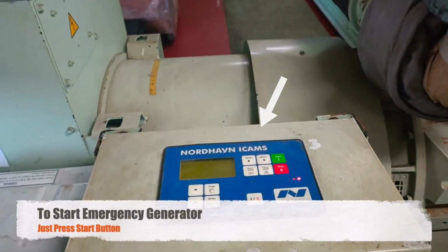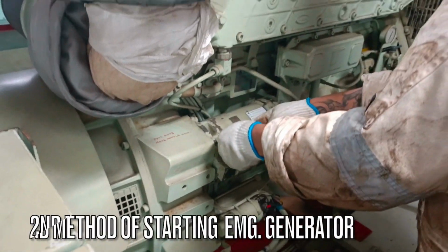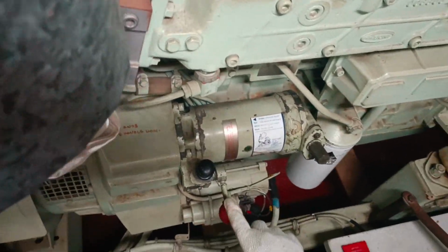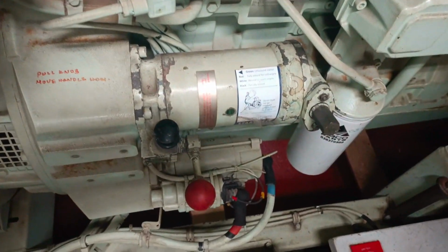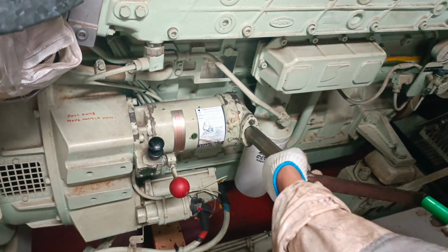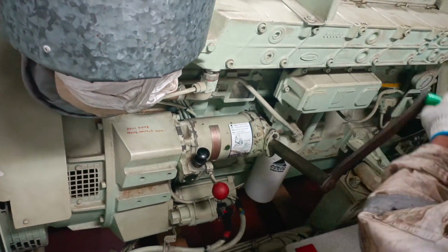Now we are going to check the second method of starting the emergency generator. As per SOLAS, the emergency generator should be provided with a second means of starting. So if the electrical method goes off, you cannot start by one method. You should be able to start the emergency generator by another means.